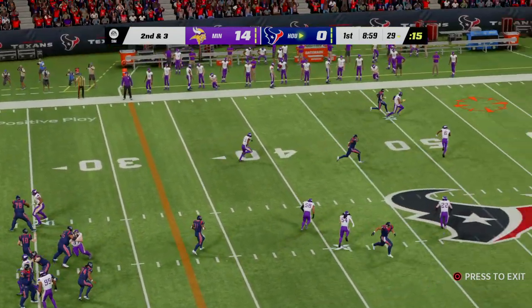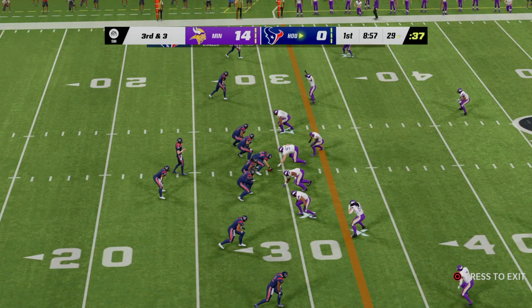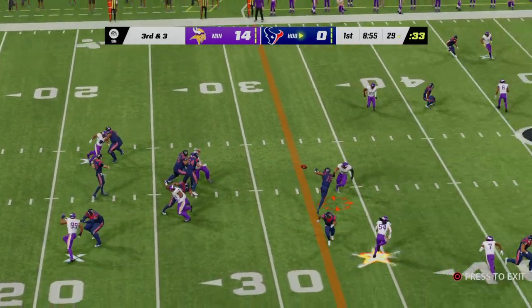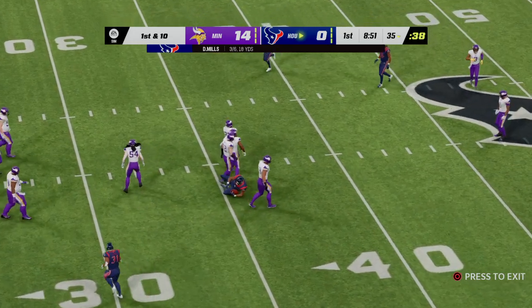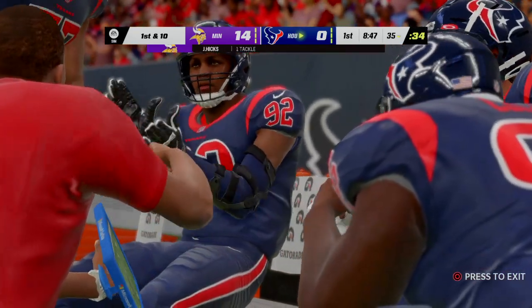Mills. It's incomplete. Took a shot, couldn't connect. So the incomplete pass on the last play leads us to a 3rd and 3. Now Mills, and he'll be taken down, but he does have first down yardage. Able to get what they need to keep the drive going with a 6-yard pickup on 3rd down.